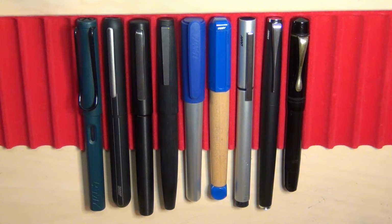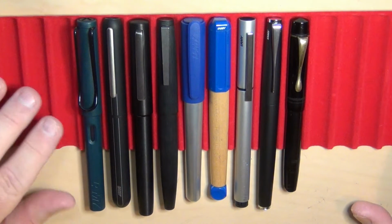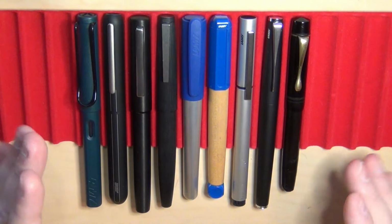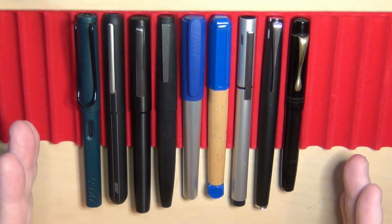Hey guys, it's Troy, and let's talk about the brand Lamy for a few minutes. I wanted to talk to you about where my preferences are when it comes to the Lamy brand.